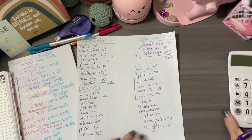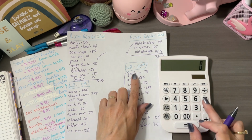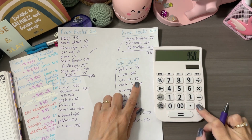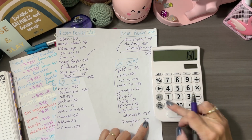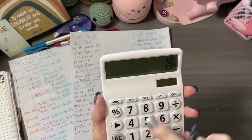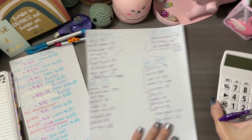And okay, let's see where we're at. So we have, can you guys see? Yeah. Okay, 78 plus. Woo, that was close. Okay, so we're at $18.97 and I get $19.18. So that left $21 left over.